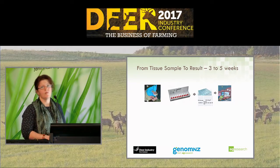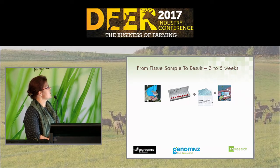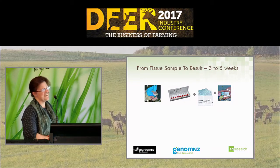So genomic parentage. This is what happens on farm. My apologies, I know that's a sheep, because I'm a scientist. So you guys are taking a sample, and it goes into one of these little things, and hopefully you fill in this form, you chuck it on the courier, and then you phone Genomes and say, where are my results?